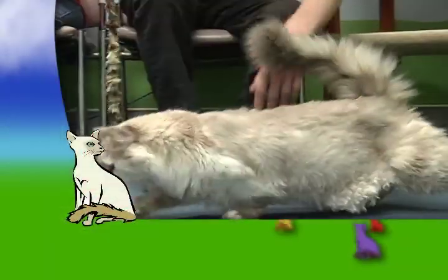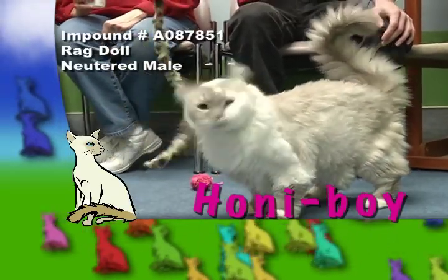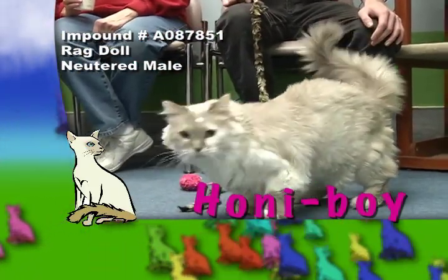Well, Jesse, this is the first cat we'll visit with on the show, and who is this? This is Honey Boy. Oh, and Honey Boy's a real handsome guy. Absolutely. He's a ragdoll mix. Oh. Which gives him that very handsome coat. It does, the coloration does. Coloration and eye color and everything.